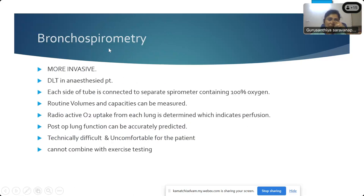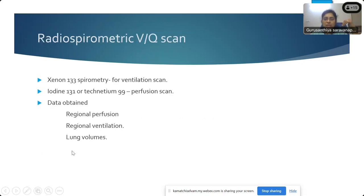Bronchospirometry is another invasive test wherein you give a DLT in anesthetized patients. Both sides of the tube are connected to a spirometer containing 100% oxygen. Using radioactive oxygen uptake, you determine which lung is getting better perfused and which lung is getting better ventilated. So postoperative lung functions can be accurately determined. But technically, to find out which part of the lung is better ventilated and perfused, you have to anesthetize the patient and do all these quite invasive maneuvers. So this is not technically feasible in our part of the country, and you cannot combine this with exercise testing.